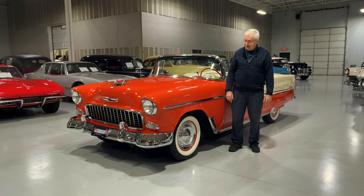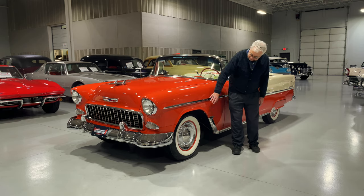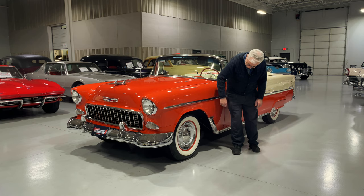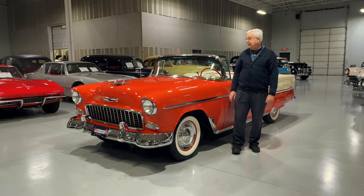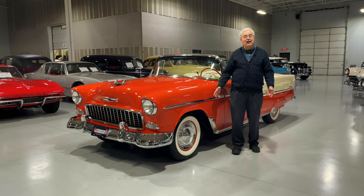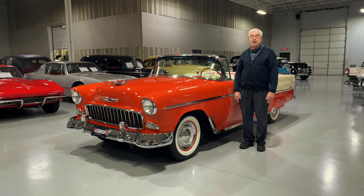Bumper guardettes on the front and back on this car as well. Look at the beautiful whitewall tires on this car. The original type tires with the full hubcaps, with the white around the inside of the center of the hubcap. Beautiful tires, just the way they would have come in 1955. Now, of course, 1955 was the new body style as well, and a very, very popular car. Chevrolet really hit a home run with this particular car.